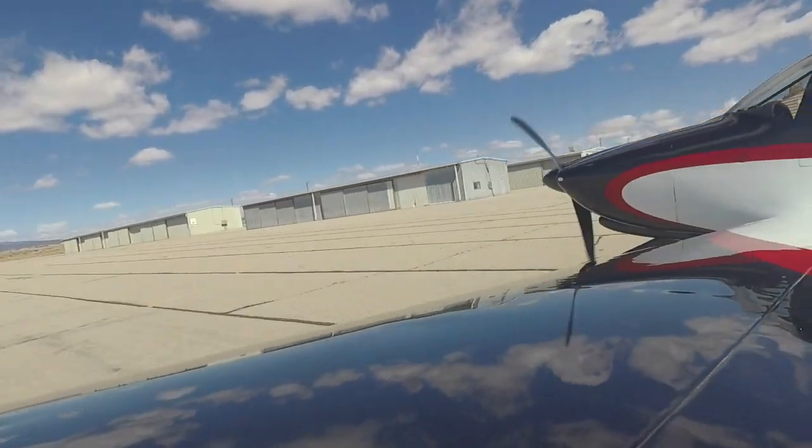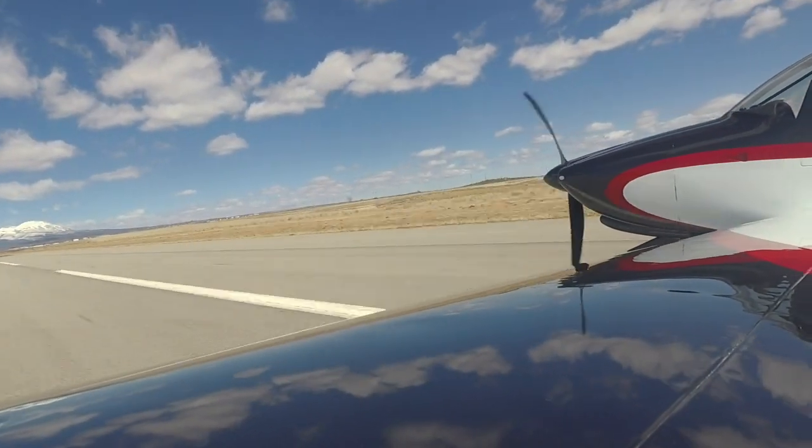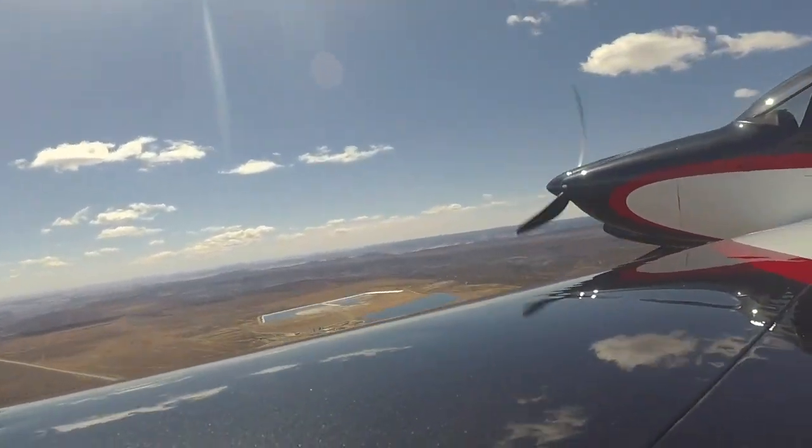Well, for the next part of the trip, I decided to try a different position to mount the camera. So this time I put it on the top of the wing instead of the bottom of the fuselage. I'm trying all this stuff out just to see where I can get the best pictures.